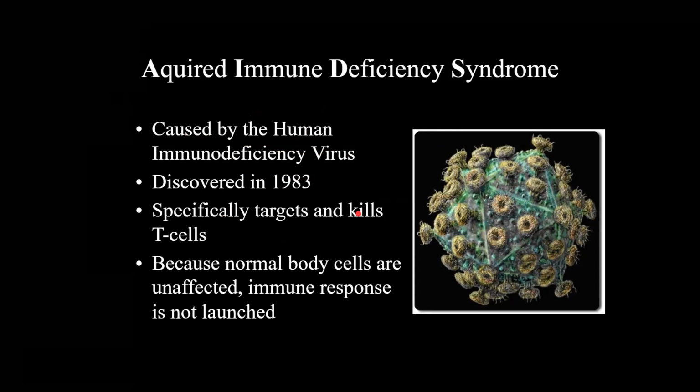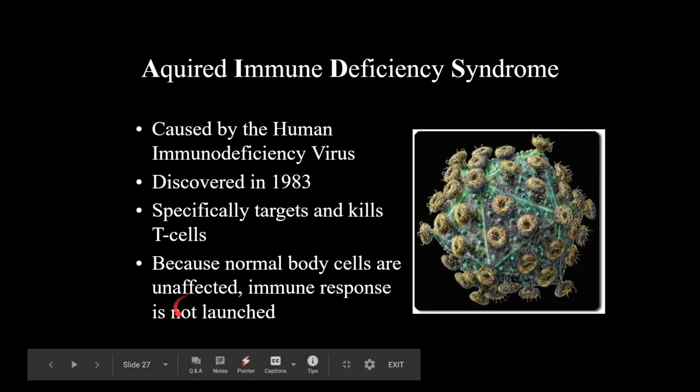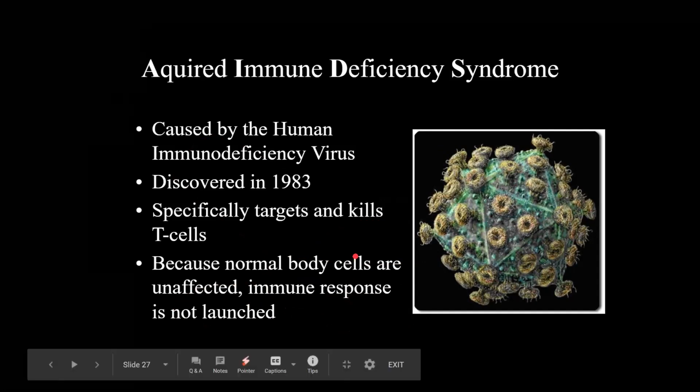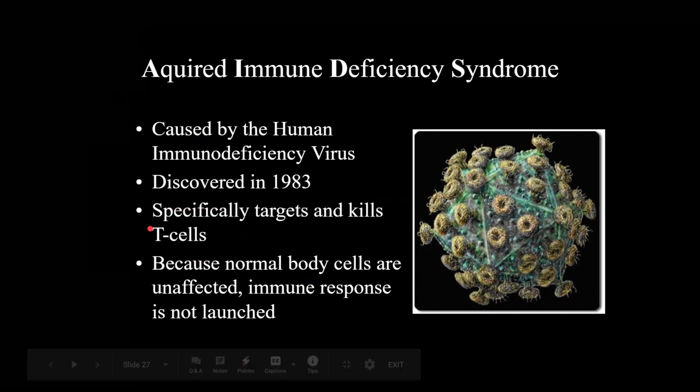So now they're not responding to diseases, which means that other normally harmless diseases are able to get past that second line of defense much more easily than they used to be. So we don't get our normal immune response to different types of infections. Our body has a hard time recognizing HIV because the things that are supposed to recognize HIV are the cells getting killed by HIV.